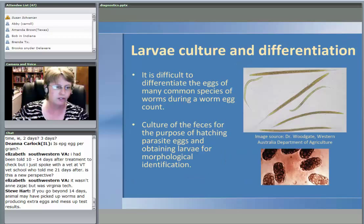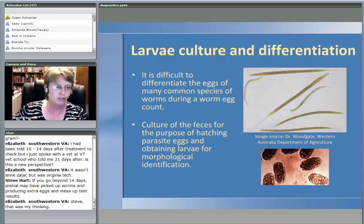Okay. An earlier question asked about the lab results that said strongyle eggs and coccidia. That's because the strongyle eggs all look the same, the coccidia eggs all look the same. You have to hatch out the larva. And then even then I think it's still not wonderfully easy. It's tedious. But they are identified from their larva.